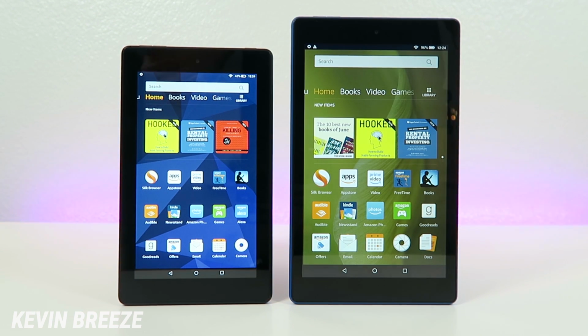Now, there are some new colors out for the Fire 7 2019. Those include Plum, Sage, and Twilight Blue. So if you're interested in getting those versus the more standard colors that the HD8 comes in, such as yellow and more of a navy blue, which is this color right here, and red and black, then you might want to check out the Fire 7 2019. So I think you'll be happy overall with either of these two tablets, but I definitely think that it's worth paying the extra $10 for the Amazon Fire HD8 2018.